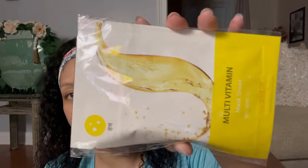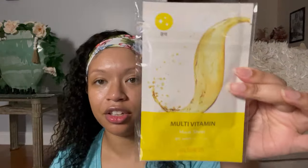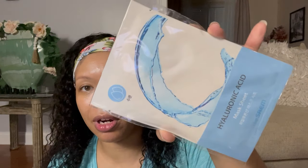Reaching into my bag. The first thing that I'm pulling out is, what is this? Multivitamin sheet mask by the same. This looks like a Korean brand. It's just two little sheet masks. There's this one, the vitamin mask, and the other one is the hyaluronic acid mask. I'm hoping this counts as one and not two of my products.